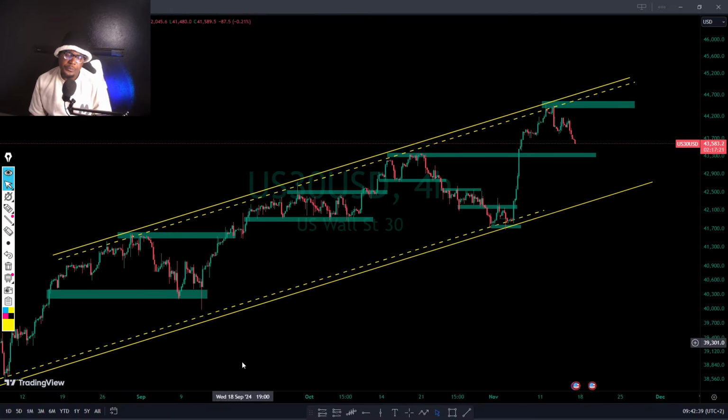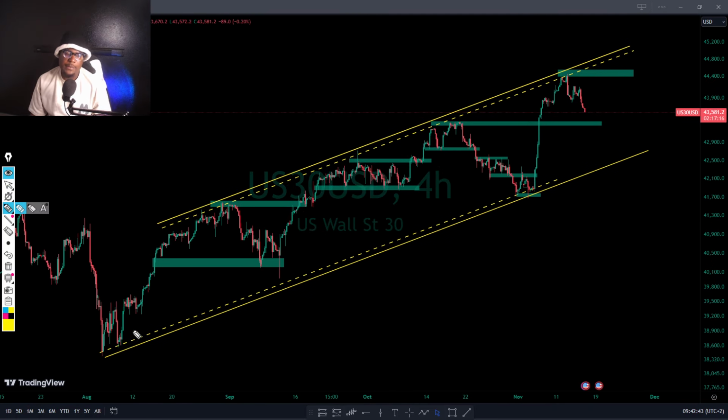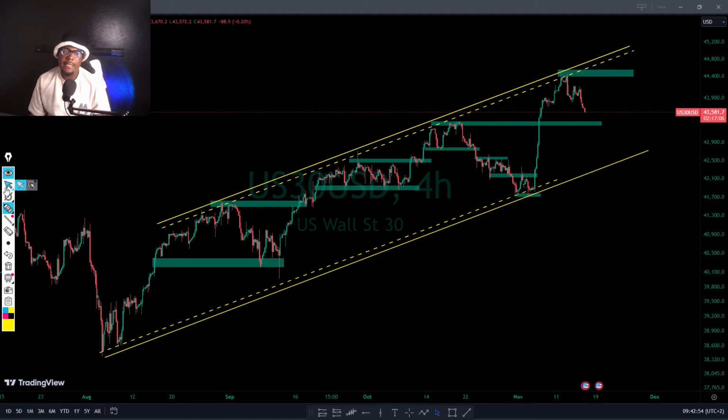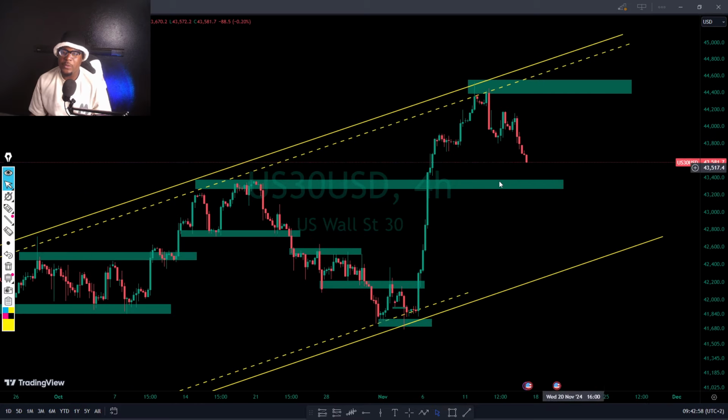So now we are on US30. As you can see, the market has been going up for quite some time. We have a structure like this. So at the moment, I'm expecting to see what? I'm expecting to see a nice push to the downside. You can see that. But the overall structure is still that nice uptrend. We are still expecting the market to go higher.